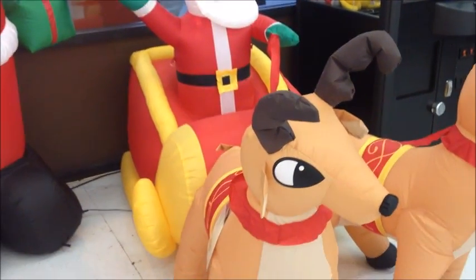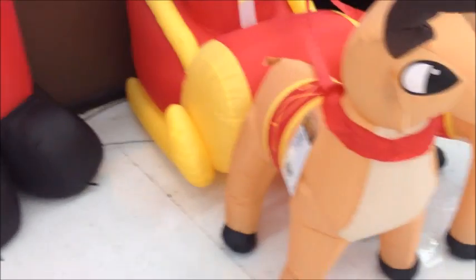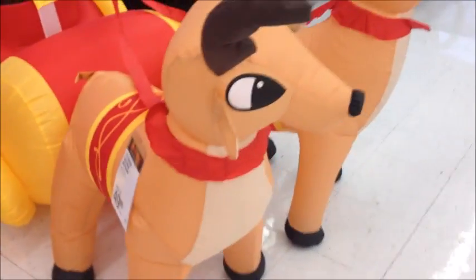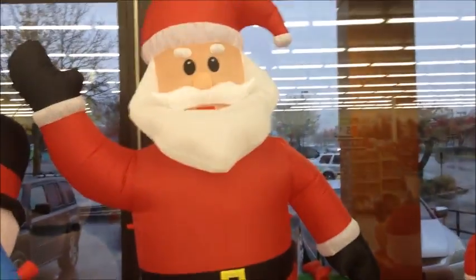Look at these cute Christmas blow-up things, and these actually seem like they're pretty reasonable. This one is $49.99. And then you've got the big Santa here, and I guess that's this week only. It says it's $30, I guess.